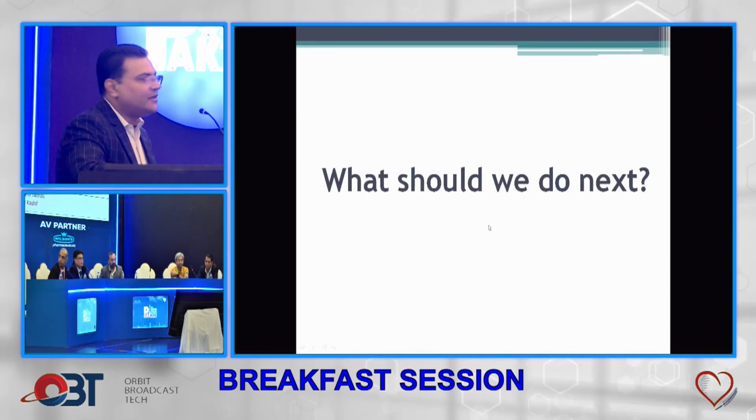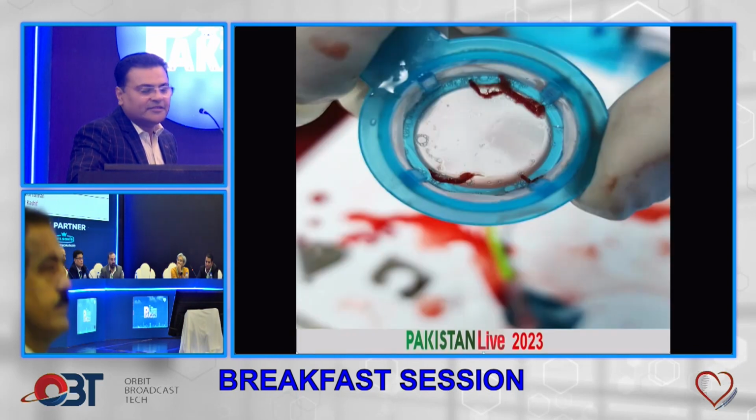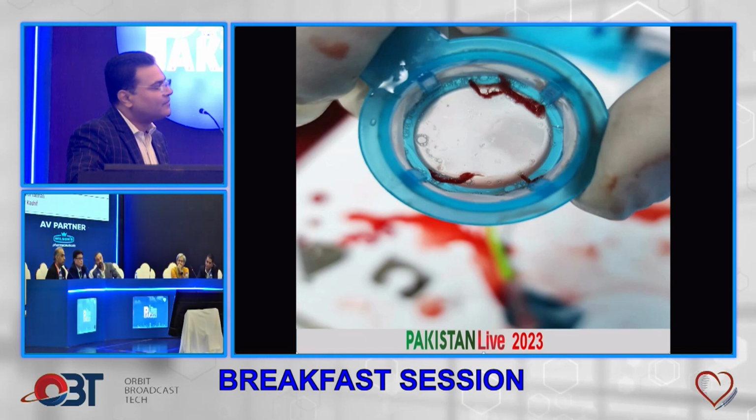So we did the thrombus aspiration, and this much thrombus was aspirated. Intracoronary Aggrastat was given and the infusion was started.